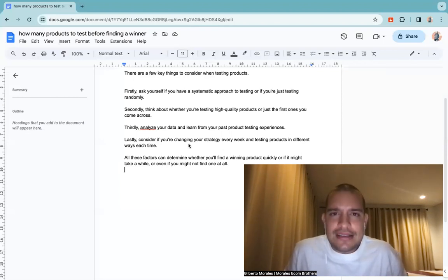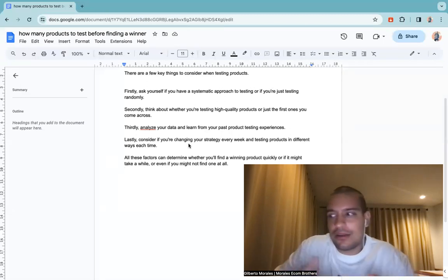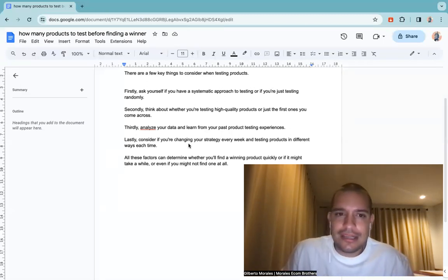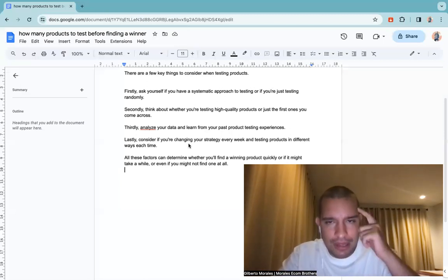You need to have skills. You need to work hard. You need to be organized. You need to do so many things in order to succeed. Yes, it is maybe easier than other ventures, but it's still a business. And if you don't treat it as such, then you won't succeed, even if you test 1 billion products. So keep that in mind.